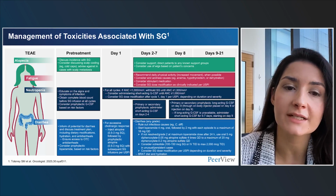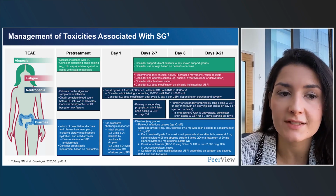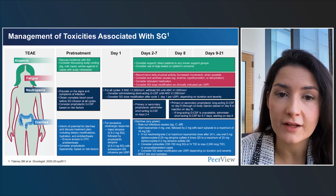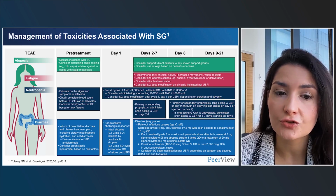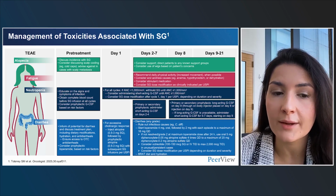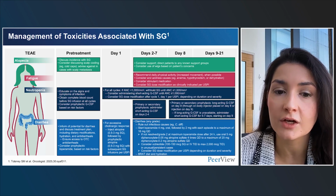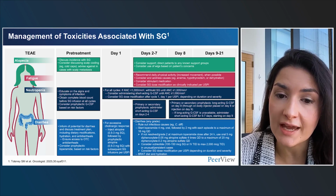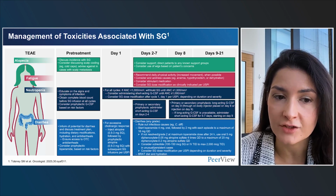So when thinking practically about toxicity considerations in patients who are going to start treatment with sacituzumab govitecan, it is important to discuss with patients the high rate of alopecia seen with this agent, fatigue as well, in addition to neutropenia, and to consider use of primary prophylaxis with growth factor support, particularly for those patients who are at high risk of developing severe neutropenia or febrile neutropenia, including those patients of older age who have comorbidities or poor performance status, among other risk factors.